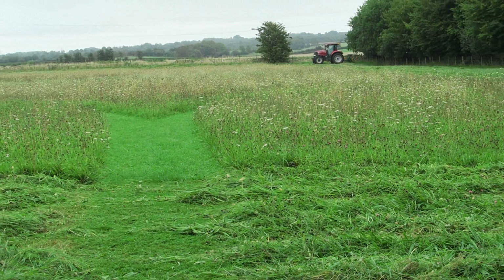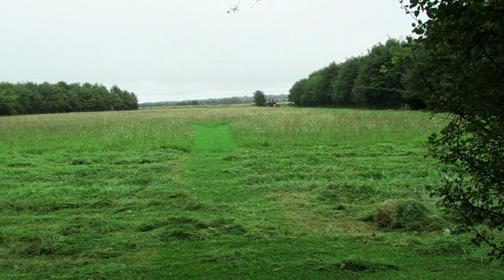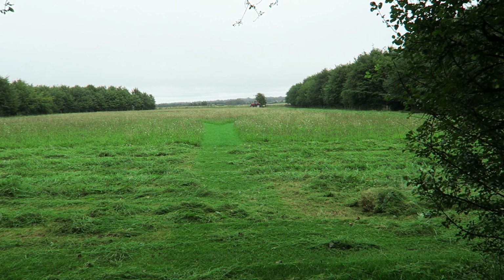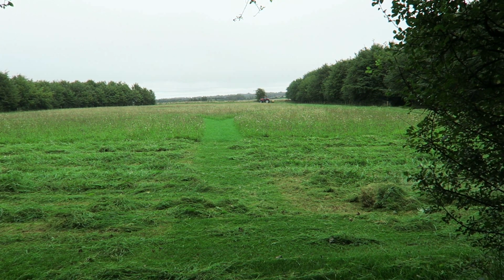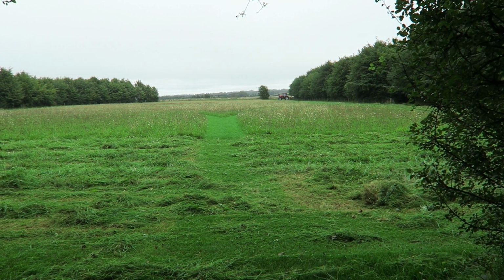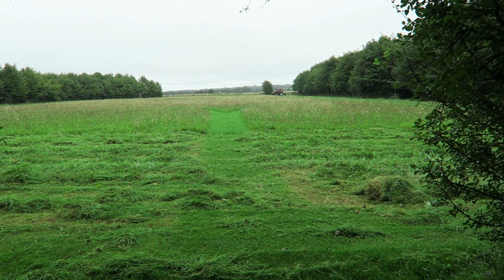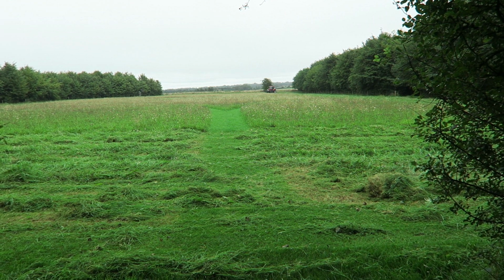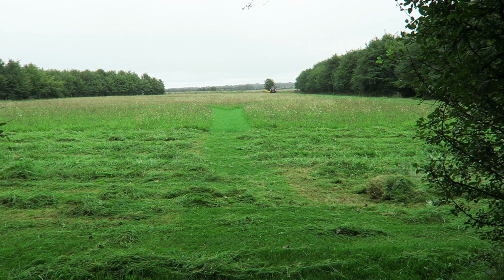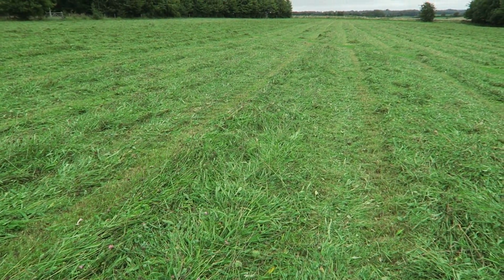And here it is getting mown. It's now early September. Well, I think it's about a third of the way through September. Often this gets cut in August, and sometimes we haven't cut it, just to allow for, well, weather. Various things can get in the way of your plans. And here it is all cut.